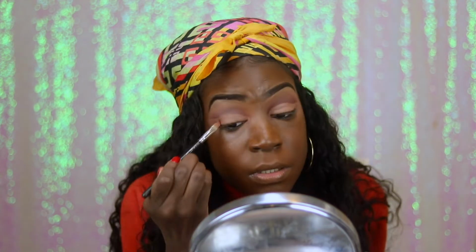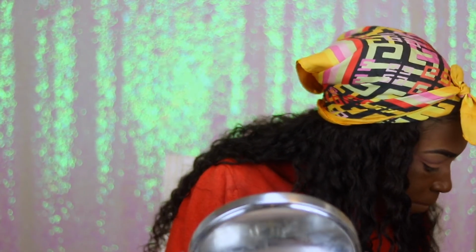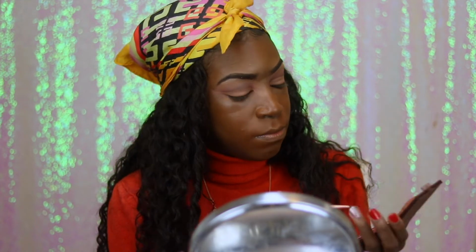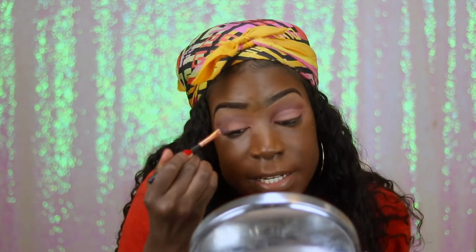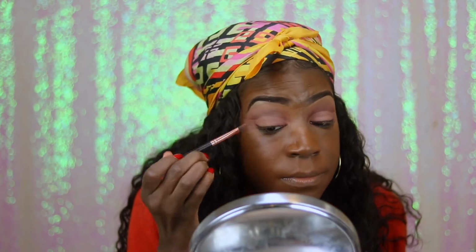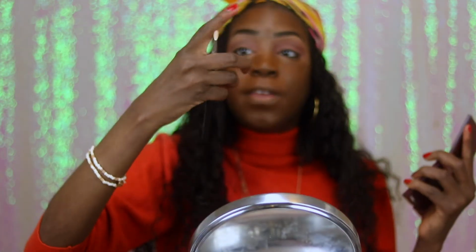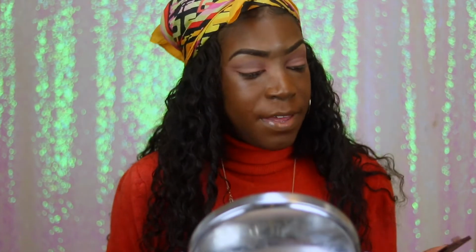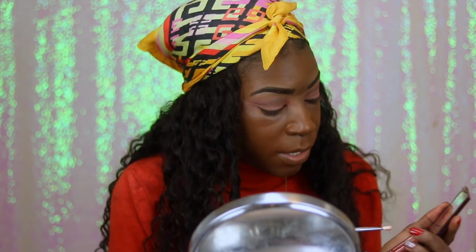To set the eye, I'm going to be going in with a flat brush to set it with the color I used first. I'm always putting shimmers on my eyes, which is why this time around I've decided to keep my eyelids matte. This is an extremely easy look. I'm gonna go in with this Morphe M56 brush, bring out the color right here, just to intensify it a little bit.